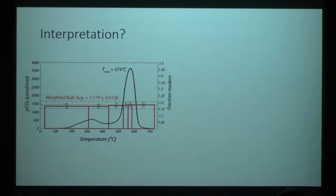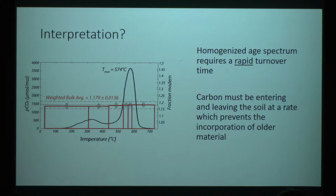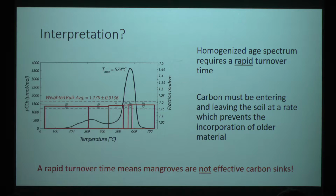It was definitely far from the ideal situation, but we realized in order to have this type of homogenization of our age spectrum, we had to have a rapid turnover time, which was contrary to what we had thought before. And so this must mean that carbon is entering and leaving our system so quickly that it prevents the incorporation of older material. So we would expect to see our older material kind of peaking over here, and we don't see that at all. And so this rapid turnover time in turn would mean that mangroves are really not the effective carbon sinks as we had previously thought.